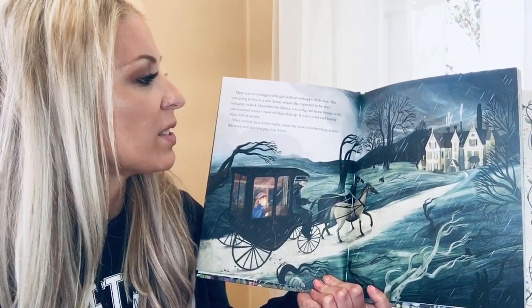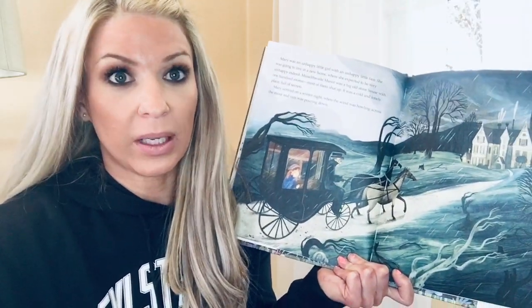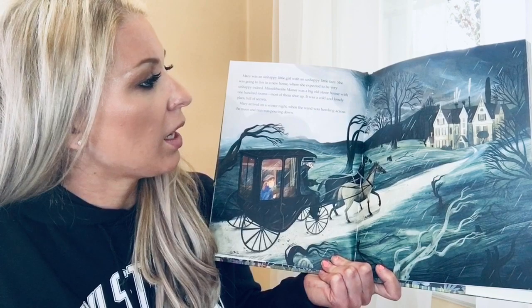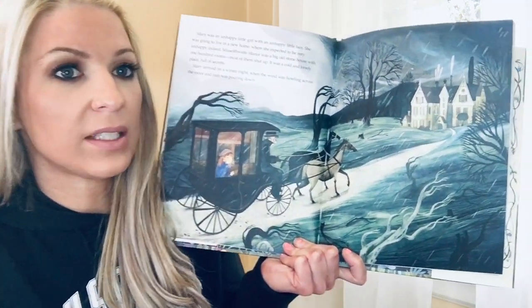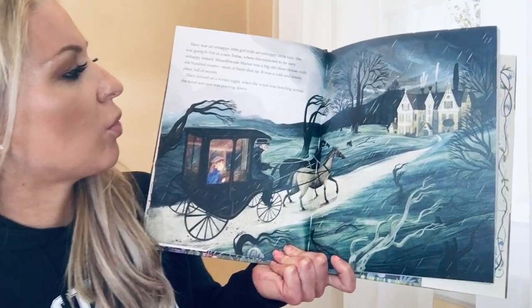Misselthwaite Manor was a big old stone house with 100 rooms. A manor is like a really big mansion on a really big piece of land. Most of the rooms were closed up. It was a cold and lonely place full of secrets. Mary arrived on a winter night when the wind was howling across the moor and rain was pouring down.